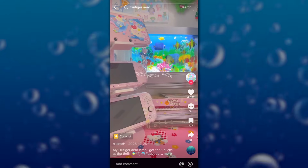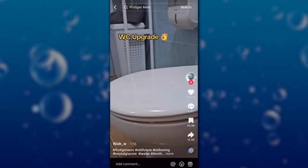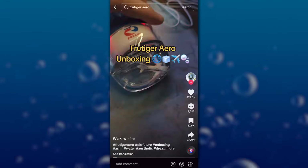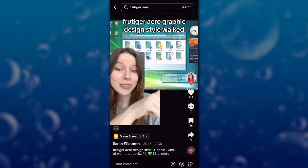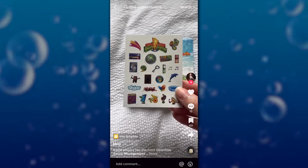The hashtag Frutiger Aero on TikTok contains thousands of videos, from Aero-inspired makeup and bedroom decor to lists of modern products utilizing the aesthetic to simple slideshows of Frutiger Aero images from Google, accompanied by the relaxing digital chimes of the Wii channel music or the Xbox 360 avatar editing theme.